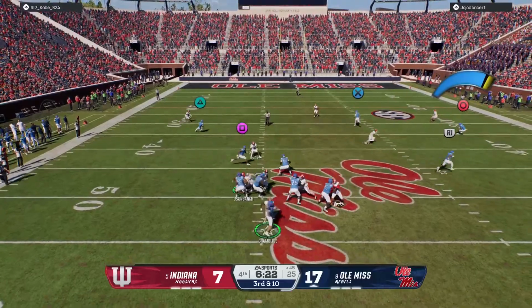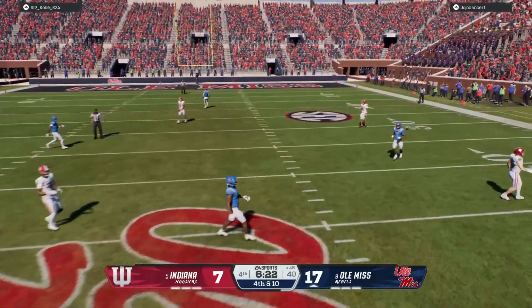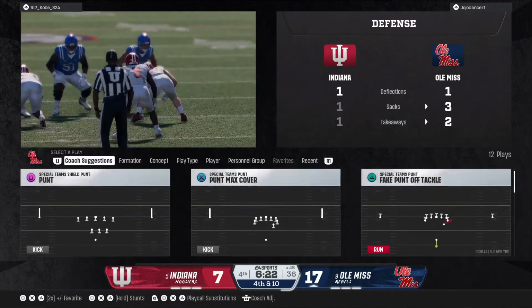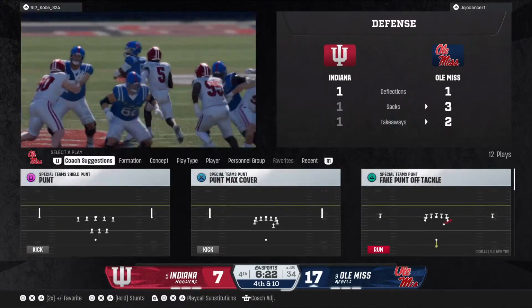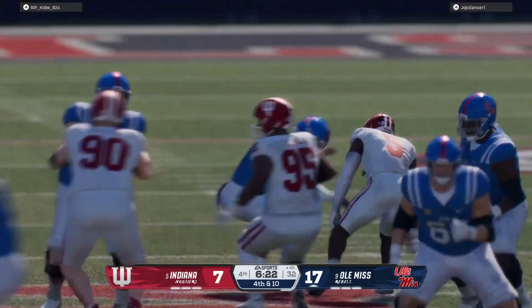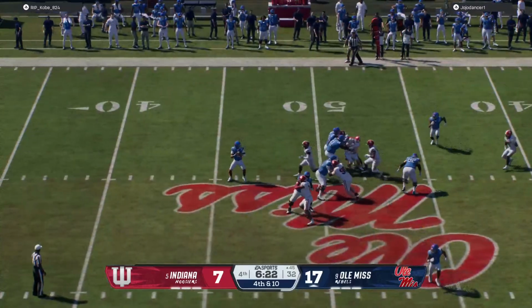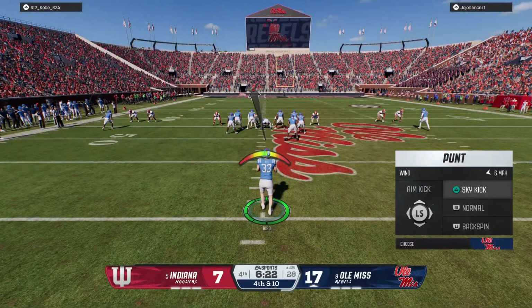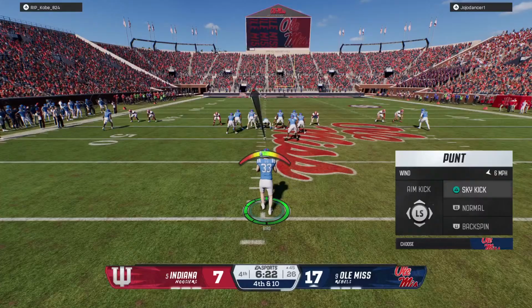From the gun, wants to pass. And he got smacked just as he released the pass. It's incomplete. Great job by the defense dialing up some pressure on 3rd down. They hit the quarterback and forced the incompletion. And the Rebels will call on their punt team. This will be the 2nd time they've had to kick it away.